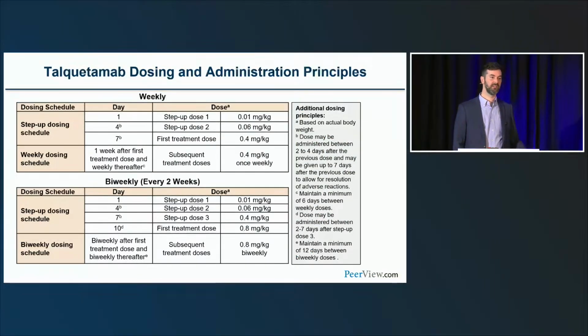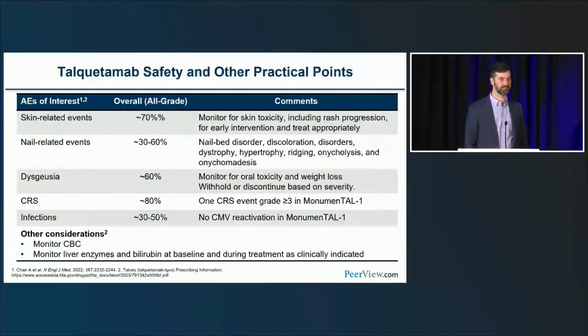Talquetamab is approved with 2 different dosing schedules. We have step-up dosing, but it's approved weekly from the start, or you can pick a biweekly option, which most patients at my institution prefer. The overall response rates were very similar between the two. So biweekly from the start is a little different from the other antibodies, where you wait 6 months to start biweekly. Safety: you have the same infections, maybe a little less than with the BCMA-targeting agents.